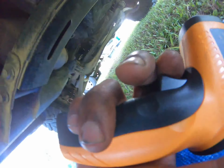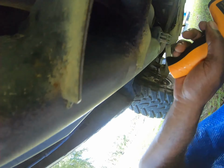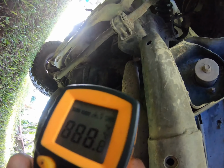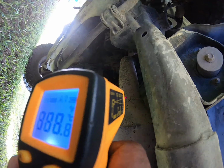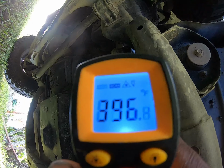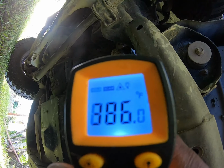Alright, same procedure. I gotta be careful. Ah, damn it, this thing is hot. Okay, turn around this way. You see things are pointed right here above it. I try to stay consistent. So 395. So within a few degrees of each other.